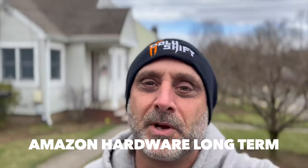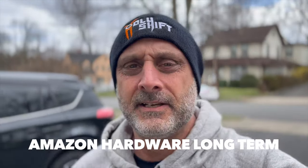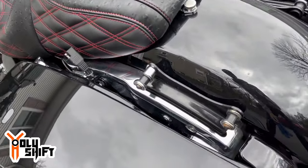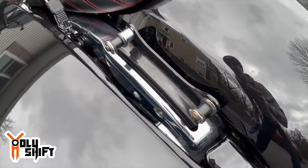Remember, I'm all about bringing you the truth, bringing things as they are. So about 2 years ago when I got the bike, I installed a few things that I found on Amazon. I want to show you 2 years later how they look at this stage. Let's focus on the docking hardware. So look at the docking hardware that I found on Amazon about 2 years ago. Up till now, they pretty much held pretty nice, did the job.